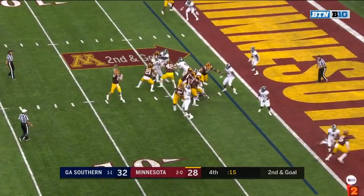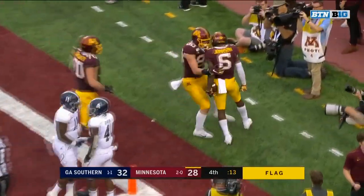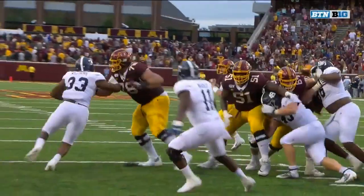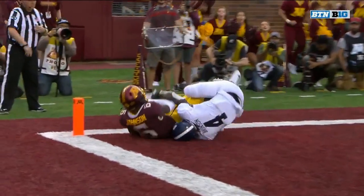Morgan, another low snap. Looking for the fade for Johnson. Tied up, tangled up. Acrobatic work. Touchdown. Tyler Johnson would not be denied. Yeah, that's clearly a catch right there. He jumps up. The DB doesn't see the ball. It runs through him. Secures it right here to his body. The ball never even touched the ground.